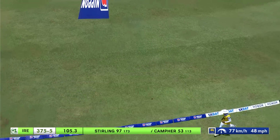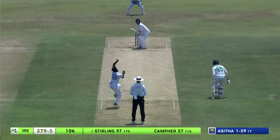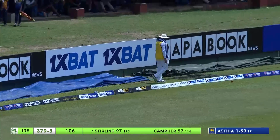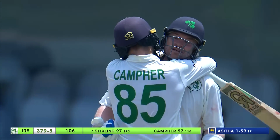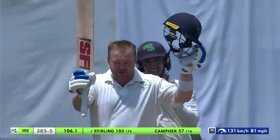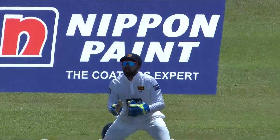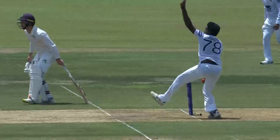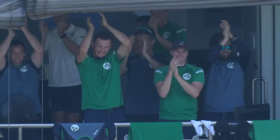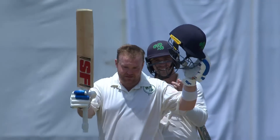You'll get 4 more. That's hit pretty hard, straight past Jayasuriya. Makes room for himself, and he gives himself that chance to get his 100. A brilliant innings by Paul Stirling, his first Test century. How well he has played. He was looking for this shot, he was looking for the boundary, and he's done it. Outstanding innings, well appreciated by his teammates in the change room.